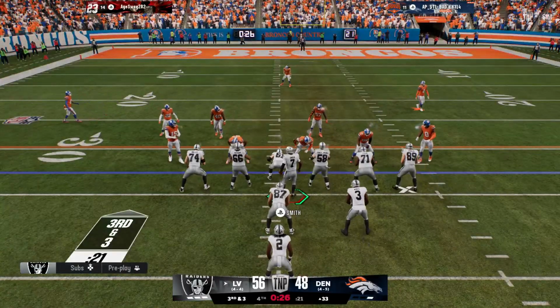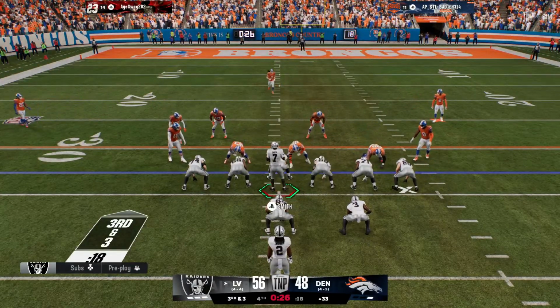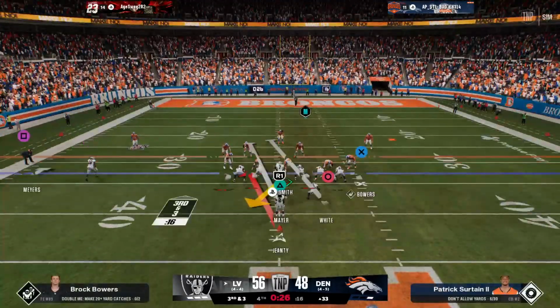They'll come up now, 3rd and 3. Hey, we go.